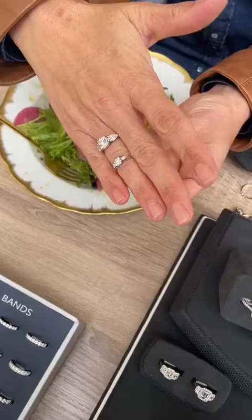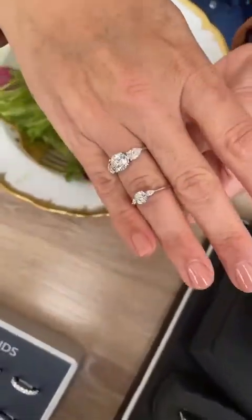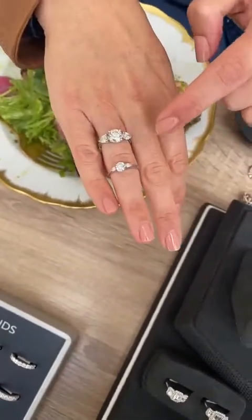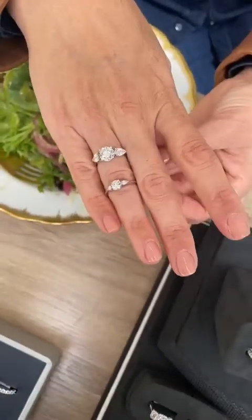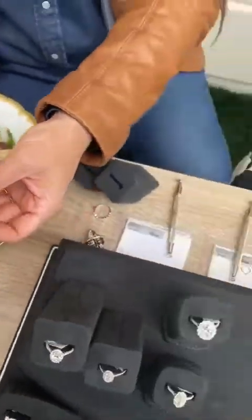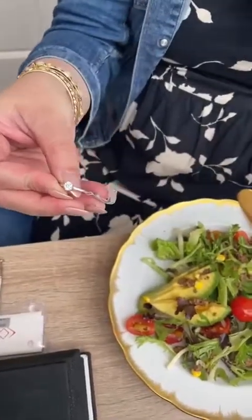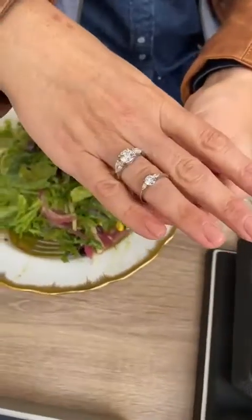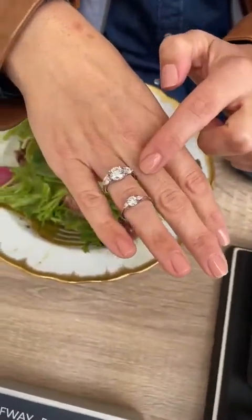To give you guys an idea, the center on this ring here is 1.83 carats. And those side stones add an entire carat to the ring. So your half carat side stones, they're substantial. Again, we were looking at this one, that's a half carat. And a really nice half carat round was retailing at around $3,000. That was for a D color. That's just one. So this ring here is just under $20,000, $19,900.